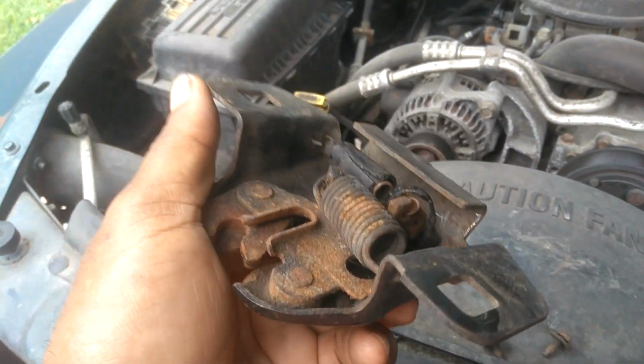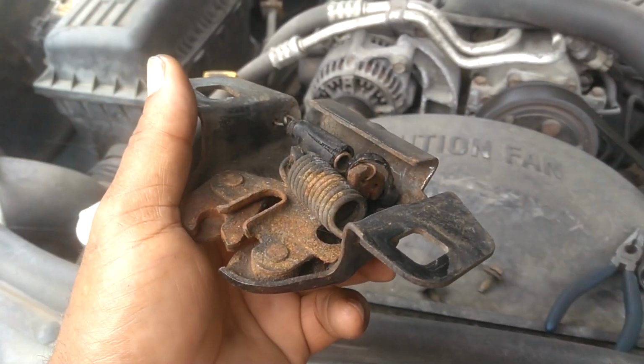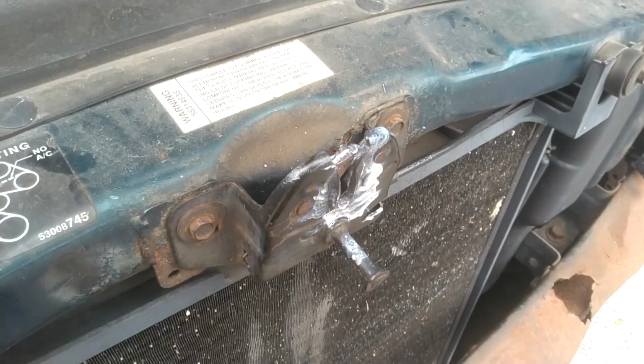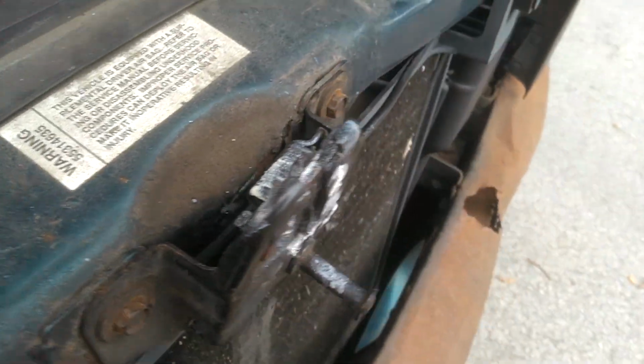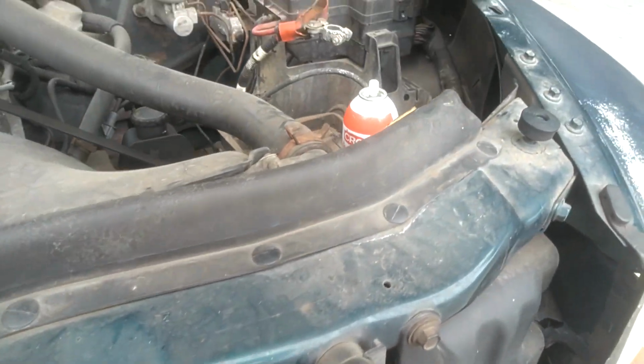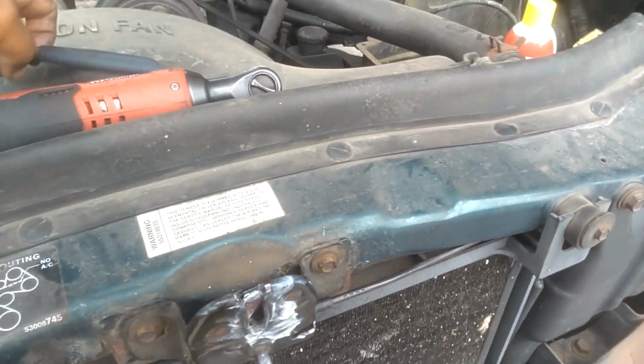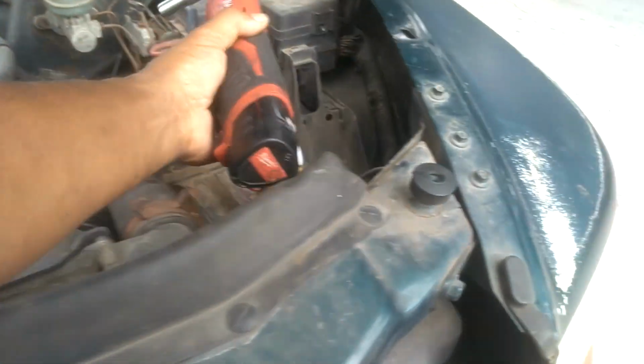Spray this down with some lubrication. I got some lithium white grease. Close the hood, see if it works. Everything's together. Got it sprayed down with lithium grease. Let's go ahead and close the hood, see how this thing works. And then we'll be done.